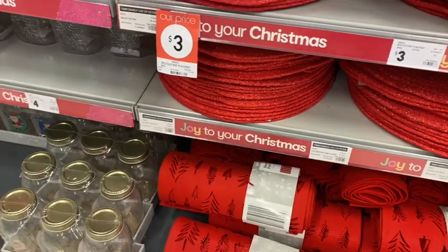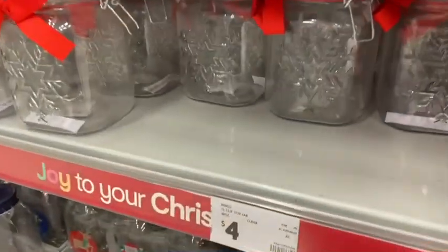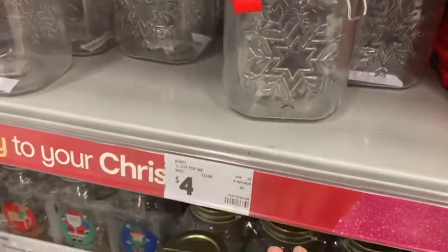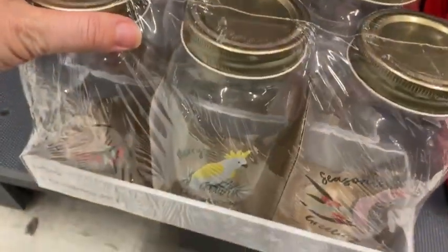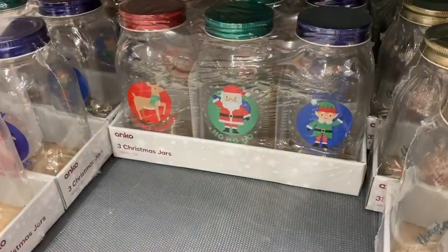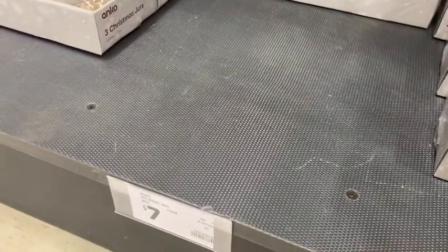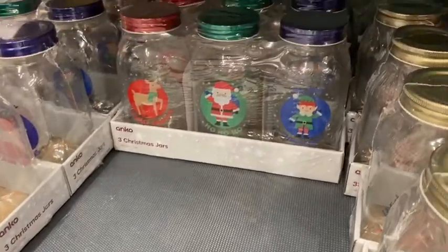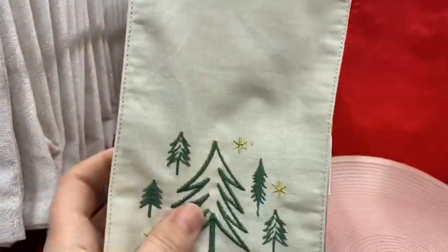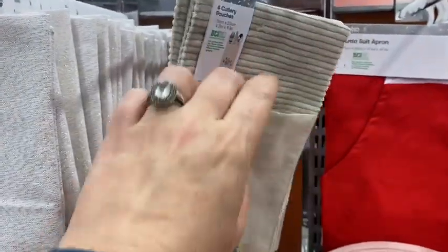And some jars, great for gift giving for cookies, and these I thought were cool too. Some mason jars again, maybe like a really cool gift for some kids you don't know what to get for. Fill it with some candy. These are little cutlery holders, and for $6.